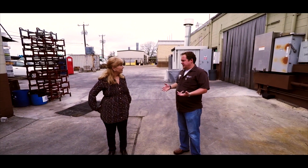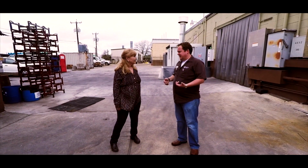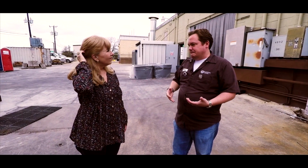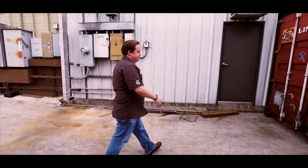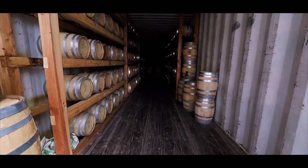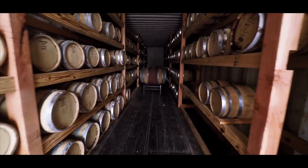Nice. So we do maturation 2 different ways, which is kind of an innovative way to think about it. Most distilleries, traditionally, the big Kentucky distilleries, use these big, large barrels. We use those big barrels, but those take years to mature. So we also use small barrels, which help us experiment and innovate. We age those in 2 different locations, still all at the same facility, but the small barrels are aged right here in this big red shipping container. Oh, wow, how nice.